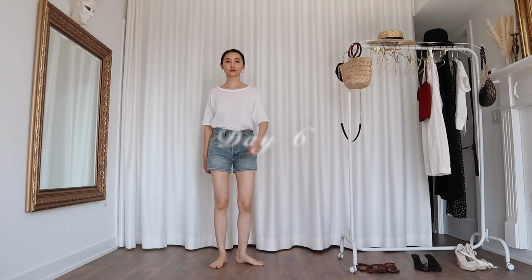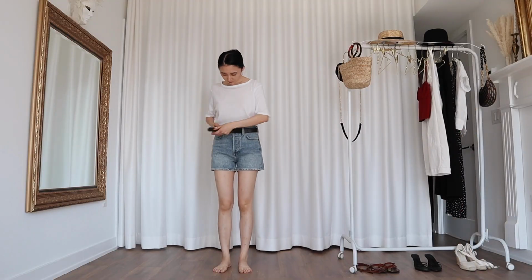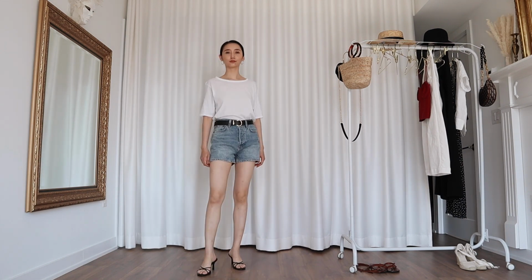It's day 6 now and I'm already out of fucks, so I'll just put on a plain white t-shirt and the same pair of jean shorts that I didn't wash yesterday. I'll put on a belt to make it look like I'm actually trying, and I'll slip on these black heel sandals that look fancy but require no effort whatsoever.